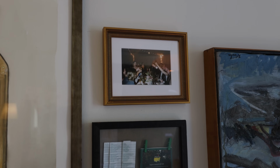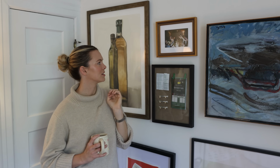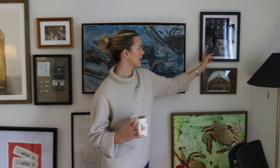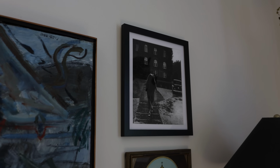My friends got this for me for my birthday. It's all of us at our wedding, and it was just the most fun event. It's so special. We loved it. This is another piece from my grandfather. Gorgeous, just seaside. And then I went to Vassar, so this is a very fun photograph of Vassar campus.